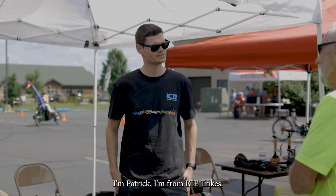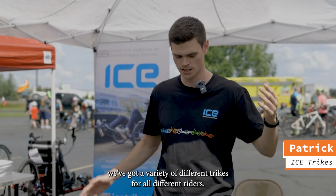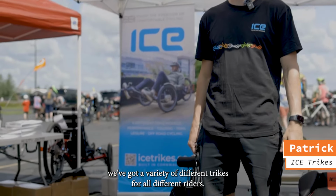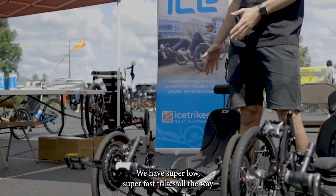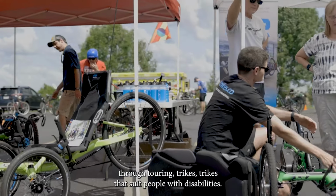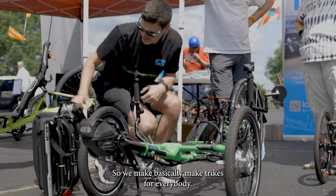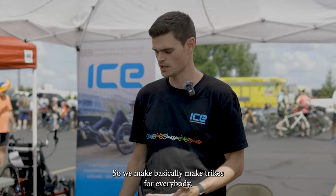I'm Patrick, I'm from Ice Strikes. We've just had our adventure model disappear off the stand, but we've got a variety of different trikes for all different riders. We have super low, super fast trikes, all the way through touring trikes, trikes that suit people with disabilities, and we also have an off-road trike called the Full Fat as well. So we basically make trikes for everybody.